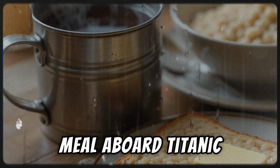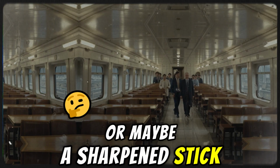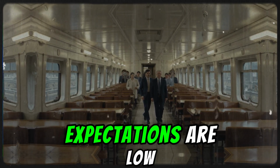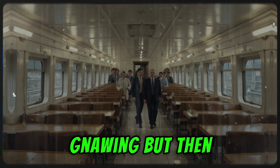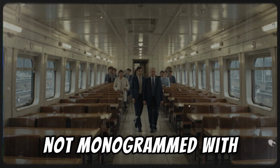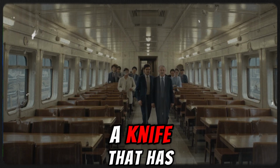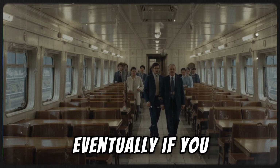Before your first meal aboard Titanic, you probably imagined you'd be eating with your hands, or maybe a sharpened stick carved into a spoon by some guy named Liam from County Cork. After all, this is third class. Expectations are low. You half expected to share a bowl with strangers and take turns gnawing. But then, surprise, the steward hands you actual cutlery. Not gold-plated, not monogrammed with a family crest, but clean. Metal, matching. A fork, a spoon, and on truly ambitious days a knife that has definitely seen some things. It cuts mostly. Eventually, if you coax it the right way.